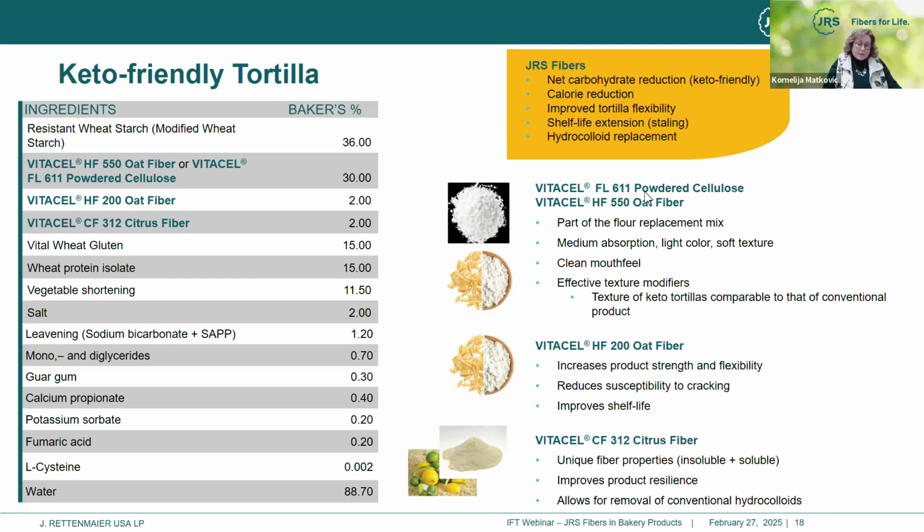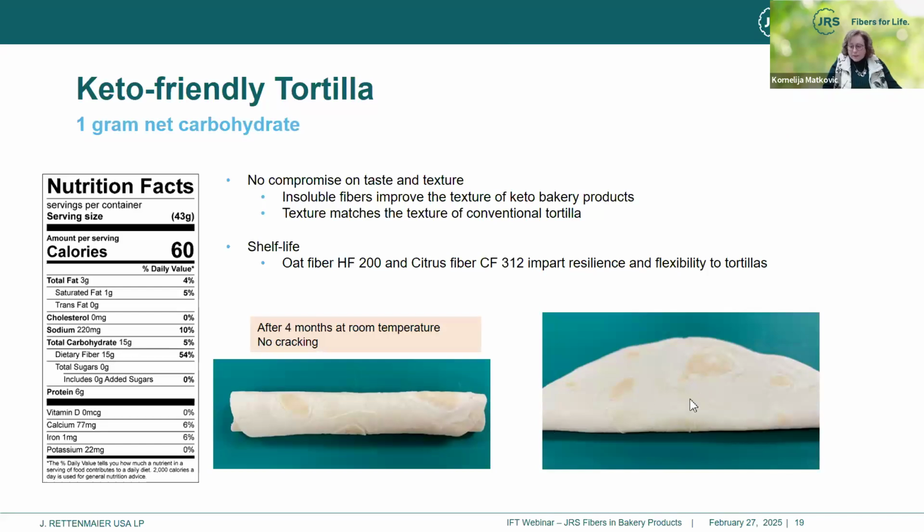You can use either a powdered cellulose FL611 or an oat fiber 550. These are soft fibers, medium absorption. Those are usually the fibers that you would use for high fortification levels, and they're also light color. Most importantly, they really produce a nice texture in this tortilla. And then we also use, again, oat fiber 200, that long, soft, flexible fiber, because it allowed us to have a tortilla that after 4 months still looks like this. This is 4 months shelf life at room temperature. You roll it, you fold it, and it's not cracking.